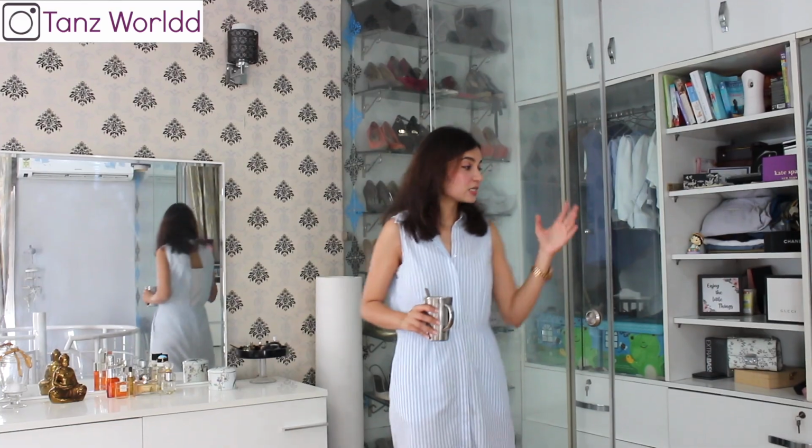Now moving on to this side of the room. Now this side of the room is my closet. Since we have this big room and I had this dream of having a walk-in closet, but I didn't want it to have a special room made for it. I think it's a wastage of space when you utilize the whole room for a closet. Plus I don't have that much stuff, so we decided, since this room is so big, why don't we use this side of the whole room as a closet?